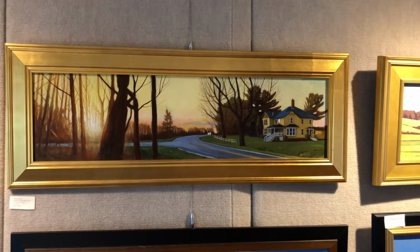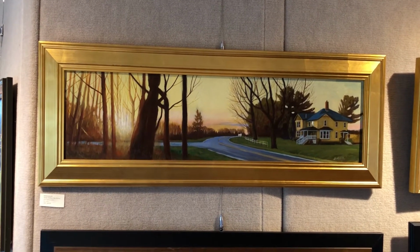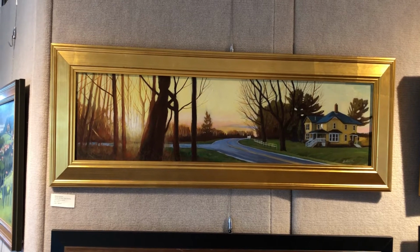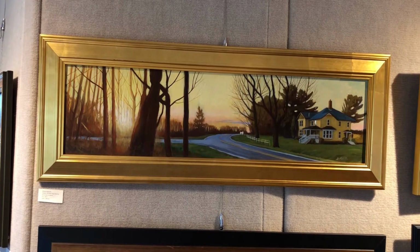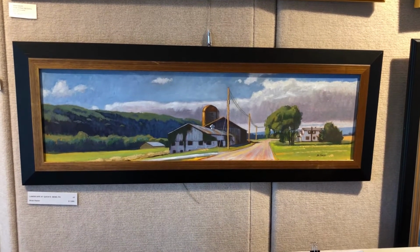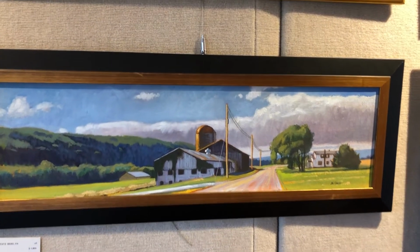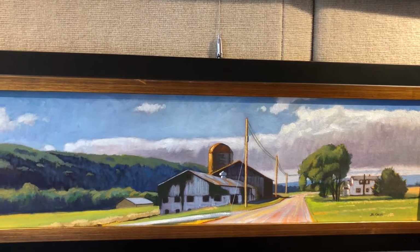This one is of Snyder Hill Road right here in Ithaca, New York, at the corner of Bessemer Hill and Snyder Hill Road, of a house across the street. The one below it is another plein air painting, also from Quick's Bend, Pennsylvania, which is along the Susquehanna River in Bradford County, Pennsylvania.